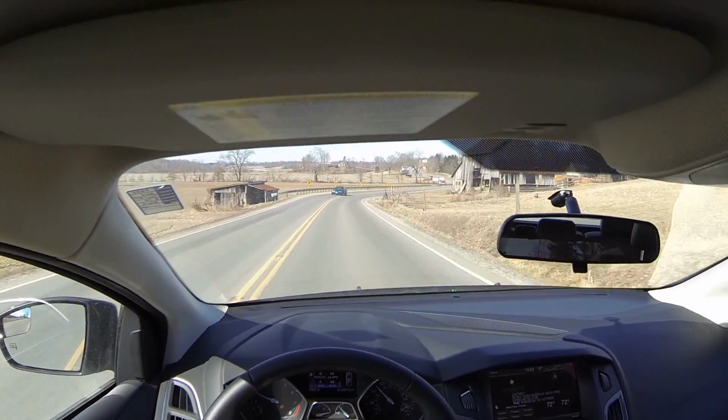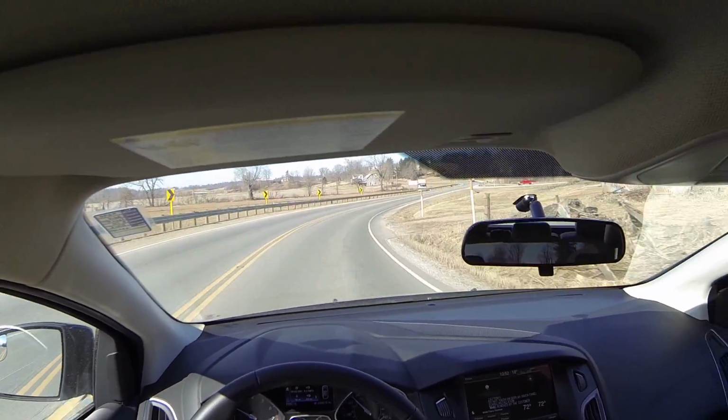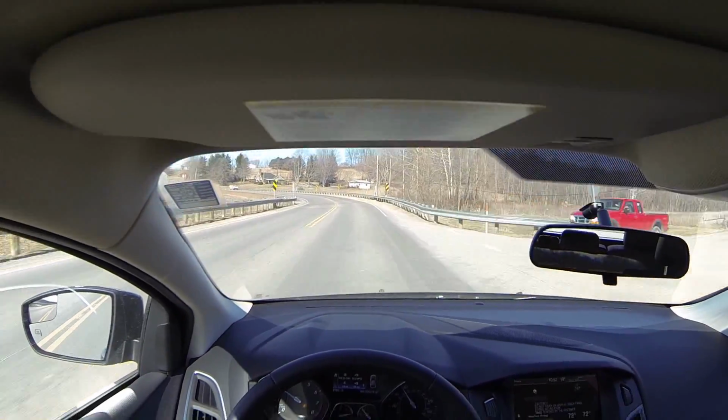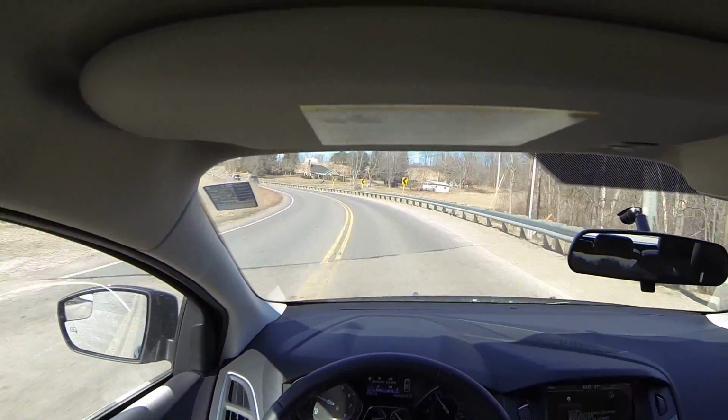Another nice turn here. No body roll in this vehicle whatsoever. Feels like it hugs the road very well.